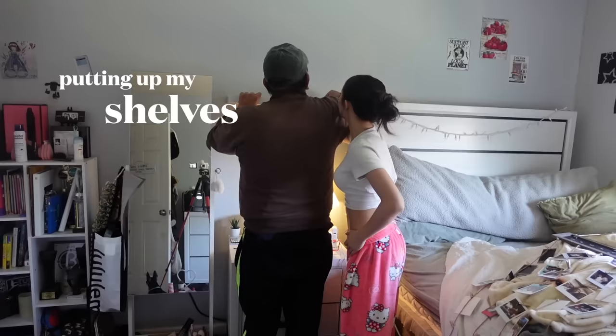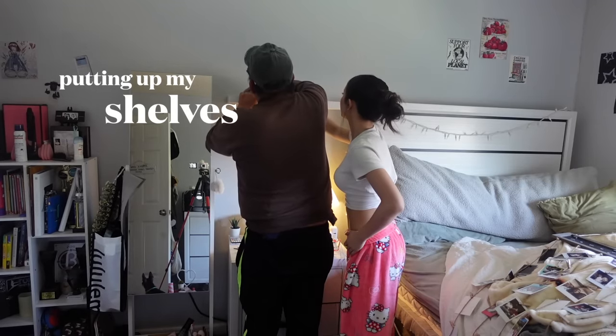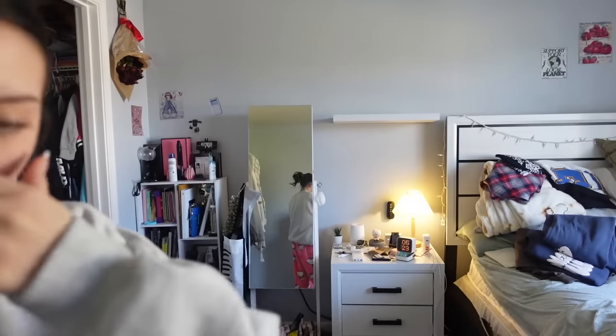Okay, you guys, so we just put up my shelves. This is one of them. It was kind of a catastrophe. It's a little flimsy, so I'm going to put light stuff on there. Over here, I put up my other shelf.